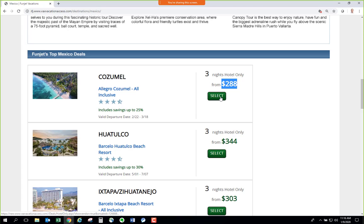And then I can click on select. It's going to let me move forward, look at the information on that hotel, and if I really want it, I can then click on search with the dates my clients want to travel, and you can then add on flights, you can add on excursions. You're just starting with a really fantastic hotel rate.